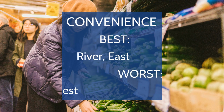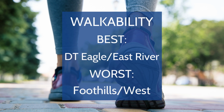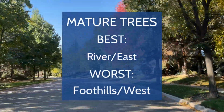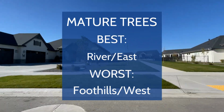About convenience, it's best in the river area as it's in the center of most of the area overall, and it's worst in the foothill area. Walkability. Hands down, downtown Eagle is the best for walkability and best in the valley next to downtown Boise. But the river areas on the east side of Eagle Road are okay, since you can at least walk to restaurants, gyms, and the movie theater. Neighborhoods with mature trees. Opposite of new construction, it's best in East Eagle and the river neighborhoods and worst in West Eagle and foothill acreage properties.